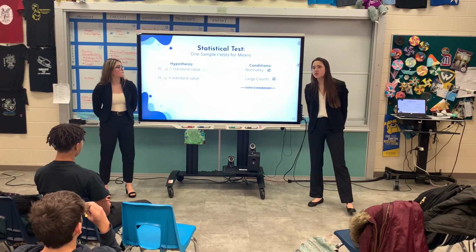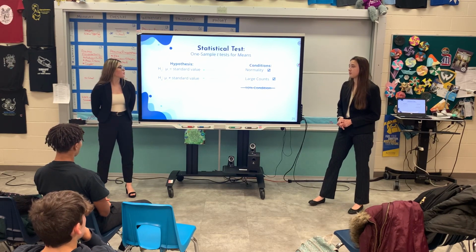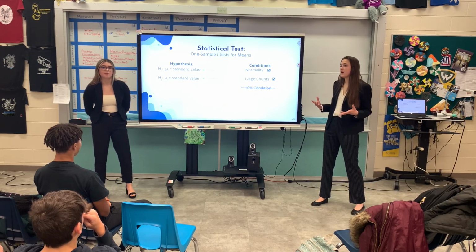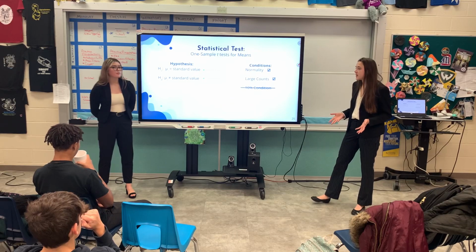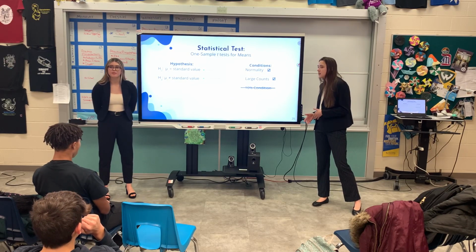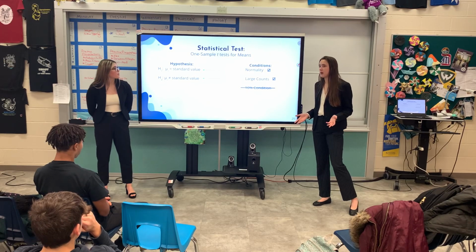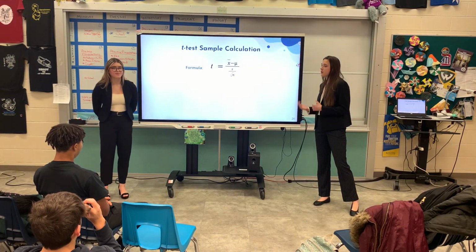Now for our null hypothesis, which states that the average intensity of blue light using the blue light glasses is equal to the standard value of intensity without the use of blue light glasses. This means that there is no difference between the amount of blue light reaching our eyes using glasses versus not, basically stating that the glasses have no effect. Whereas our alternative hypothesis states that the average intensity of blue light using the glasses is not equal to the standard value of intensity without using the glasses. This means that there is in fact a difference, and that basically the glasses are doing as they intended and are reducing the amount of blue light reaching our eyes.